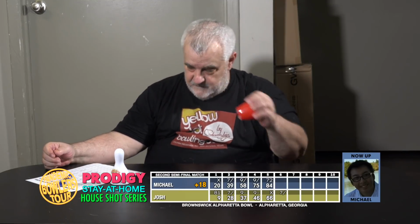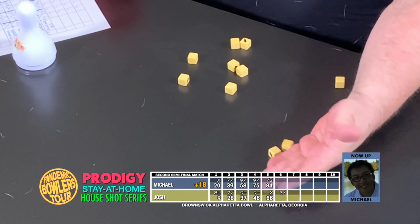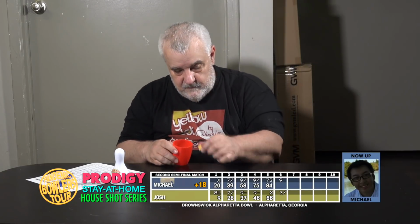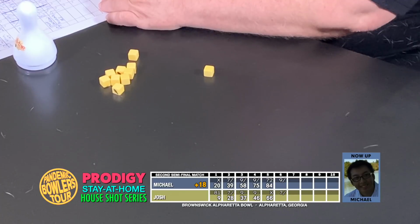All right, Michael is now up in the sixth frame. That is a nine count. We got one standing right here. Right there. And it's a spare. Michael, you've been a pretty good spare shooter this game. You had one open in the fifth, but otherwise you covered them all.